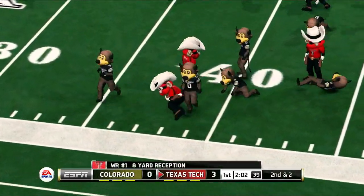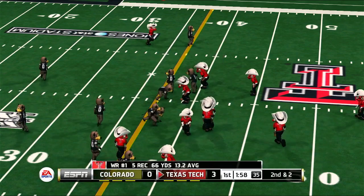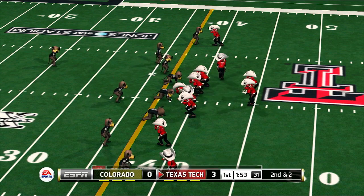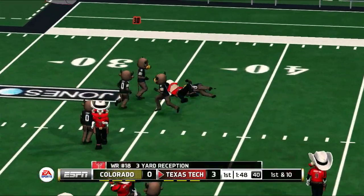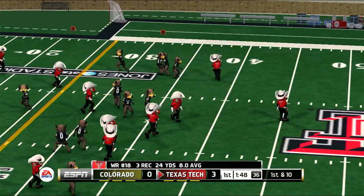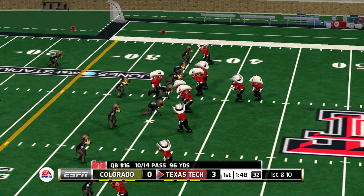Tackle made around the 39-yard line. That makes it second and two. Texas Tech is up by three. There's a strike complete, and he's taken down at the 36. Gain of three on the pass, and that's good for a first down. Good look there from the quarterback, dumping it off and coming away with a new set of downs.